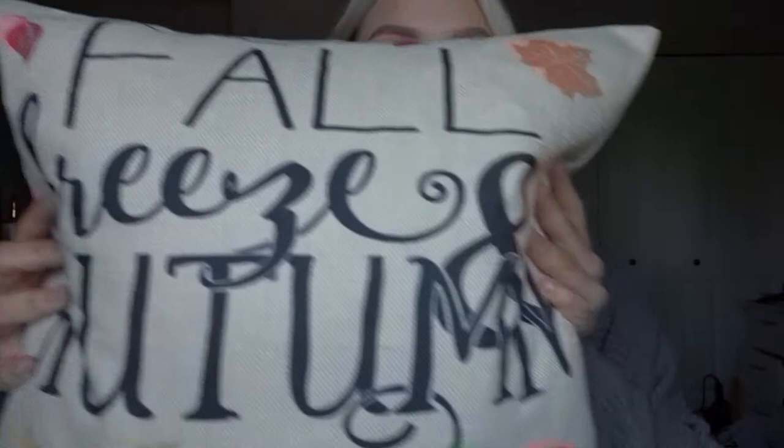And this is my fall breeze and autumn leaves pillow. Again, if you're following me on Instagram, you will see that I uploaded the fact that I just want to decorate, so I ended up putting together two pillows, and I was very happy about that. And then I even put them in my story, but yeah. Other than that, that's this pillow.